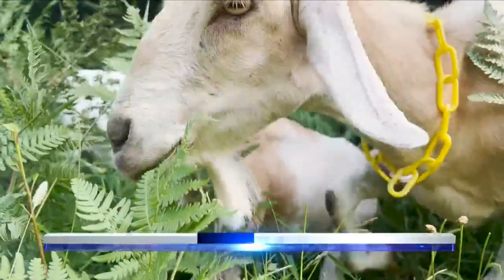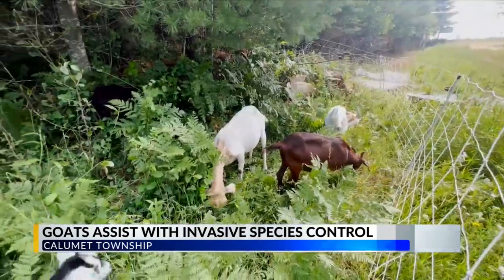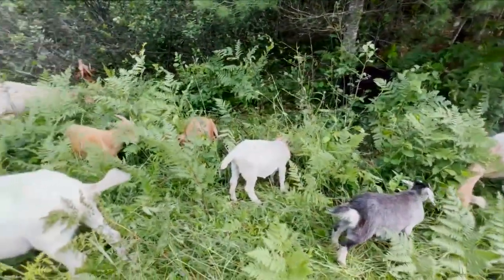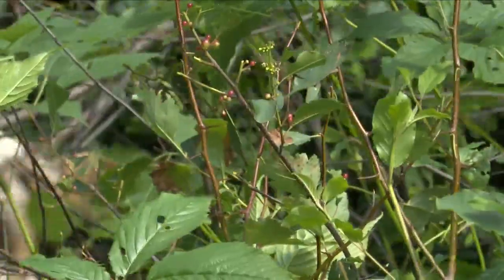There's an effort underway in the Keweenaw to curb the spread of an invasive species with the help of some hungry hooved animals. Local 3's Brianna McLean has the story. If you're out enjoying the Swedetown Trails in Calumet Township, don't be alarmed if you see 35 goats grazing around the area. The goats have been placed there to eat an invasive species called glossy buckthorn.